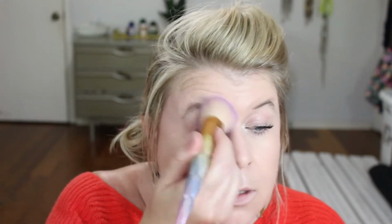I am going to powder just a tiny bit over my eyelids because they just get so greasy, and then my mascara will run, but I am not going to powder the rest of my face. I just dabbed it around my nose because that concealer can come off. All right, so that's our base.